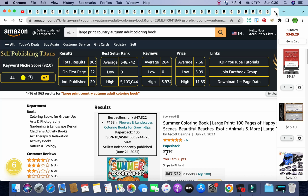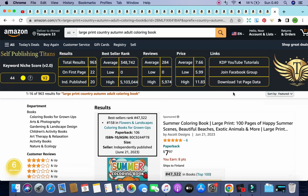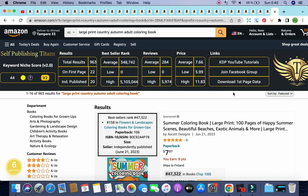So it's an adult coloring book that is large print, and it revolves around the country and the season of autumn. There are a couple of interiors that you will be able to access using Creative Fabrica, which is my go-to when it comes to KDP interiors that are for commercial use. You can easily download them and edit them using Canva. Just upload the PDF, then change around the elements, add some elements here and there, a border, change the font just to stand out, add value, and you'll be able to get your book ranking for this wonderful keyword.